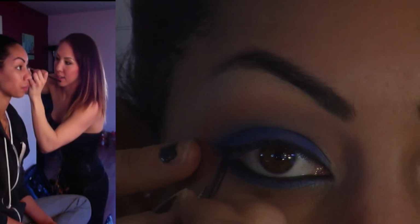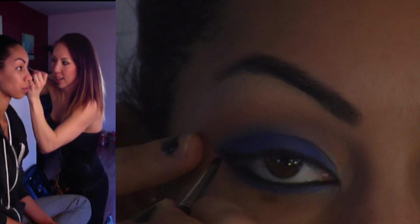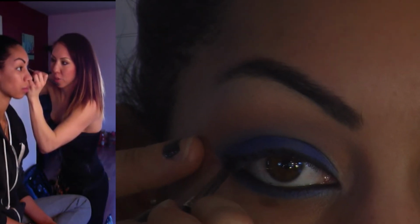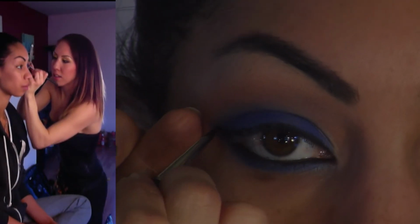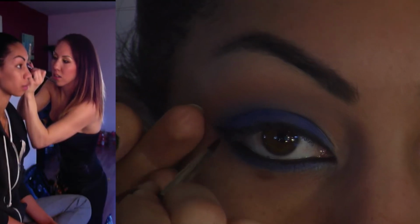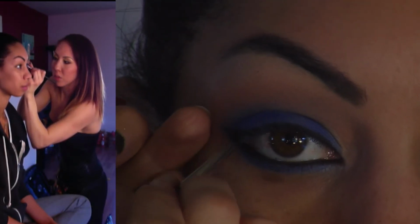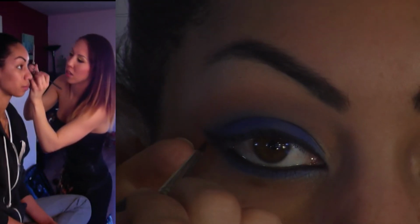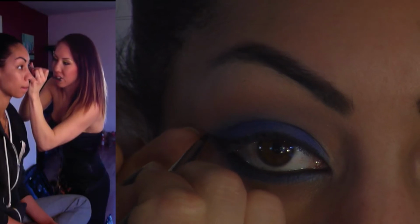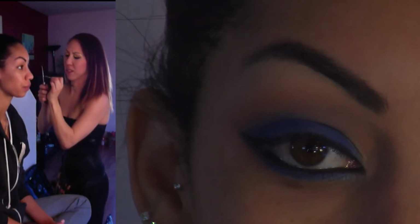Now I want to connect the outside. So I'm just taking this line and extending it out. It'll make your wing a little bit thicker. Winged eyeliner is just like the thing now. So you can go big with it and it'll still be nice and it'll be fashionable and trendy.